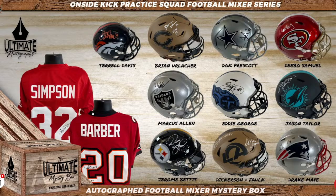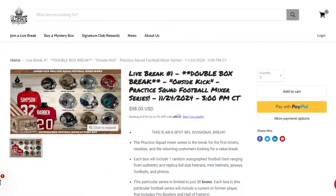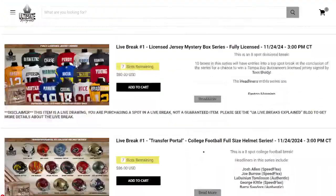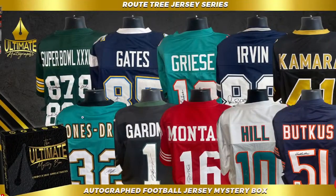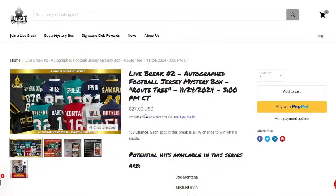Secondary hits, Aaron Jones, Chris Olave, Devonta Adams, and Keenan Allen. Custom jerseys, guys, $27 in the custom jerseys. We have ourselves Bob Greasy, Michael Irvin, Sauce Gardner from the photo headliners, and secondary headliner Fletcher Cox and Chad Johnson still out there in the Roundtree custom jerseys for $27 a spot.